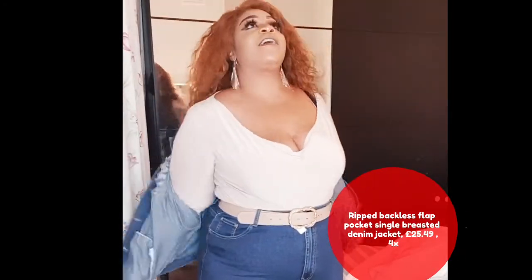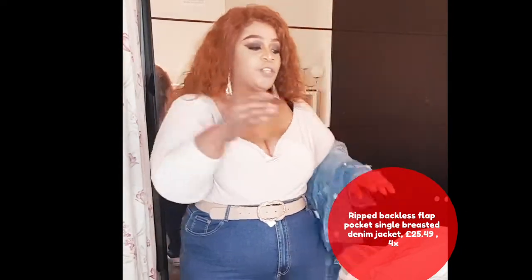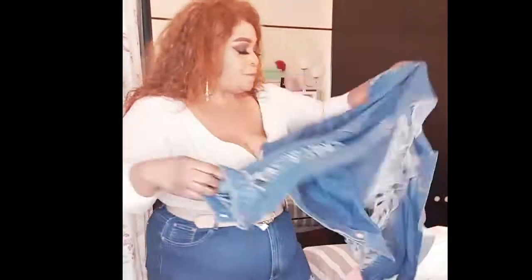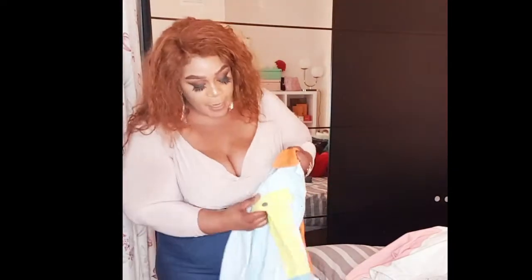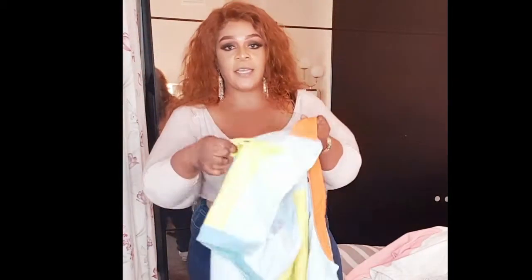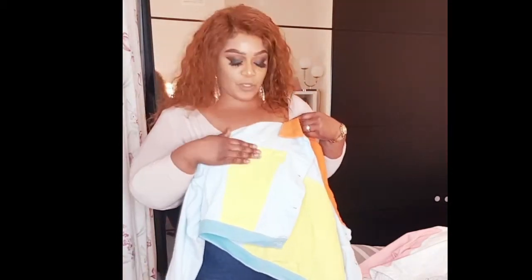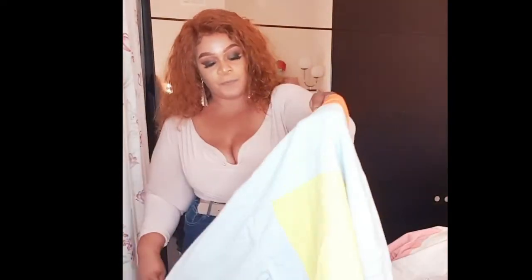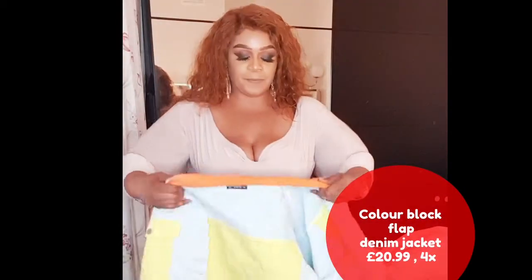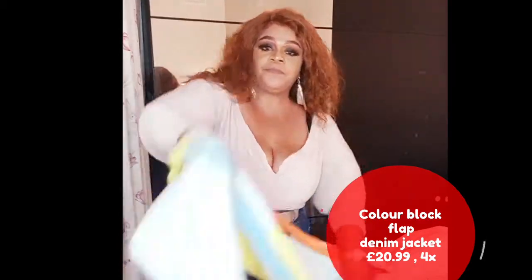Why, I cannot believe it. I'll be leaving all of the prices on each of them on the video. This is another pretty one. It has two front pockets with a button here. Okay, the pocket is not real. They just have the flap there, but it's not a real pocket. So it doesn't have any pocket at all. But it's still really good though. Look at the color block. It's really gorgeous.